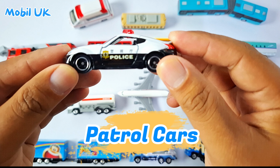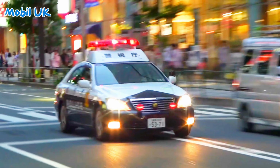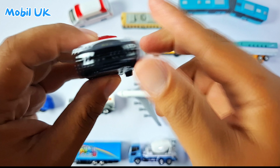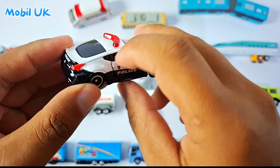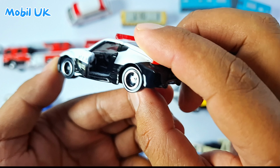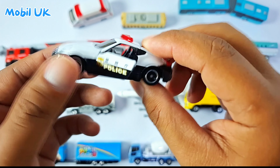Patrol cars. If you see a white car with red or blue flashing lights on top, that's a police patrol car. Their job is to keep us safe. They drive around the city making sure everything is okay. Sometimes they even chase cars that break the rules. Busy job, huh?